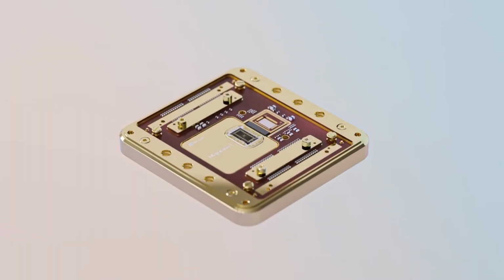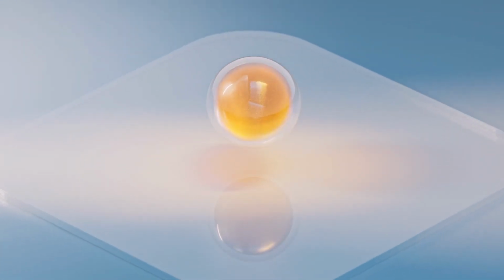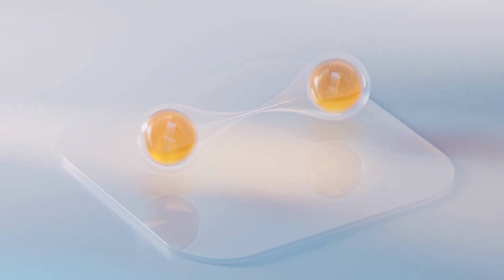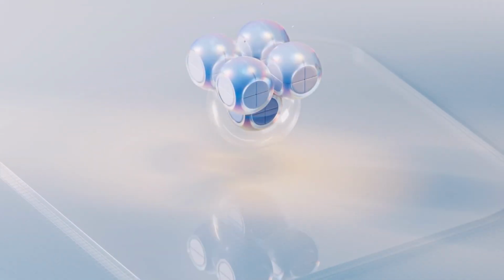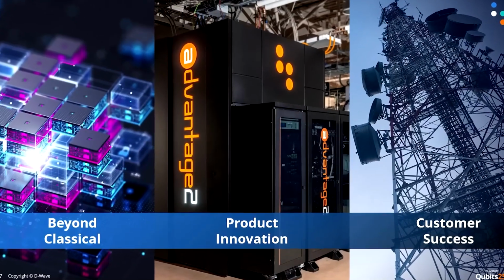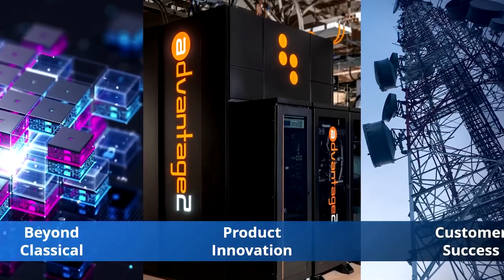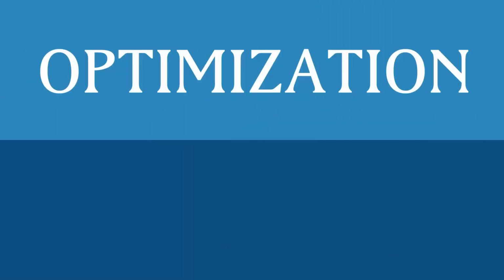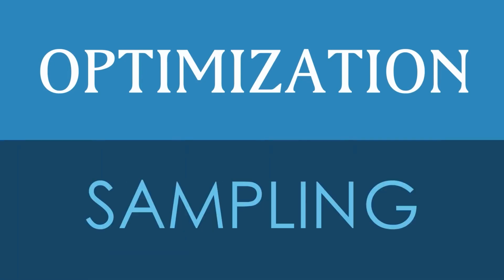What Google and Microsoft are working on is called Universal Gate Model Quantum Computing, which, as the name suggests, is a more generalized approach and might be a decade or more away from commercial use. What D-Wave has been working on for more than a decade and is now commercially available is quantum annealing. This category of quantum computing is particularly useful in two areas of optimization algorithms and probabilistic sampling, which have a lot of very interesting use cases.